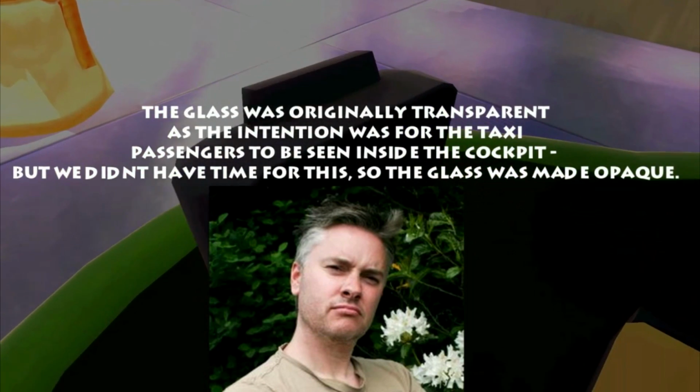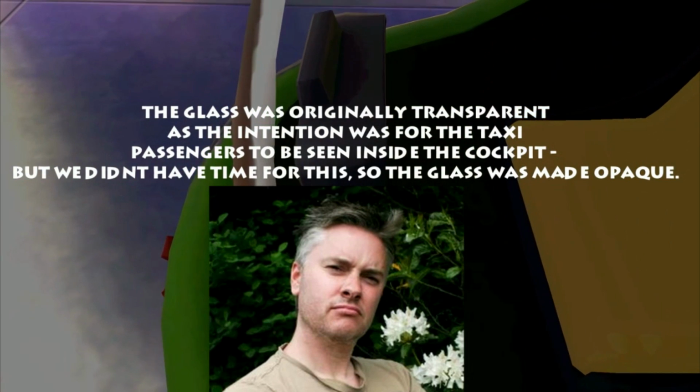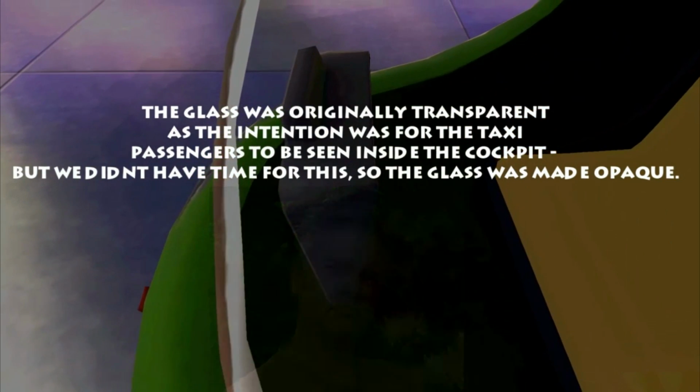And the reason why it exists there in the first place is that originally there was supposed to be escort missions for the various characters, but because that feature was never used, they didn't want to show off an empty cockpit, and so instead of changing the model altogether, they just made the glass on the windshield completely tinted.